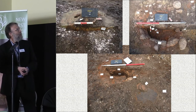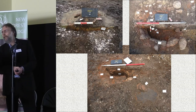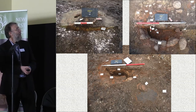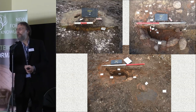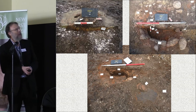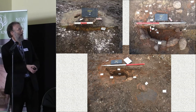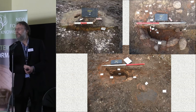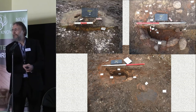There is also Roman building material in there. There are tegula, imbrex, and a few bits of flue tile. So have these people scrounged this material from the nearest Roman villa? The nearest Roman villa probably is on the Isle of Wight. It's interesting to see that a settlement you would think of as very low status has actually got bits and pieces from a high status Roman building.